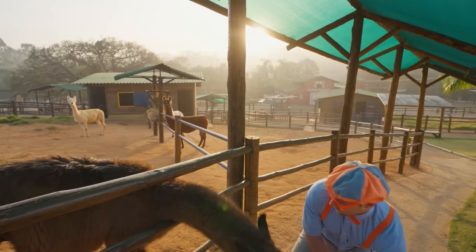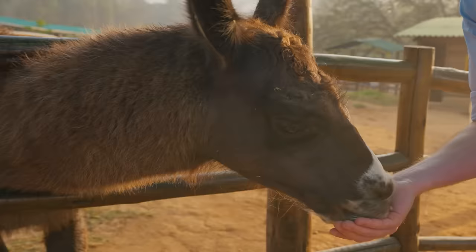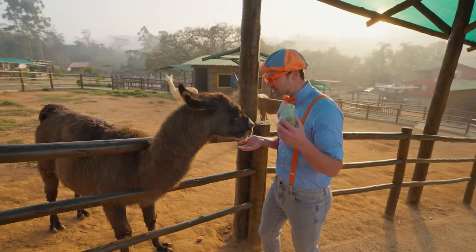Okay, here you go. Do you see their food? Yeah, they love this stuff. It's so tasty. I'll hold out my hand nice and flat. Whoa! Can you see its teeth? Here you go. Whoa! They're so crooked. That's okay. Here you go. Is anyone else hungry? Whoa, it looks like you have some friends. They don't look as hungry as you.